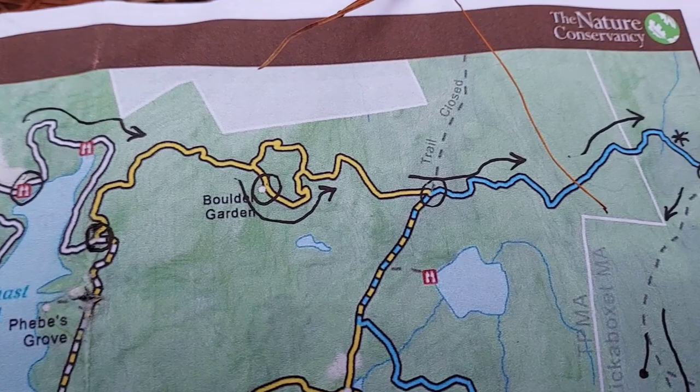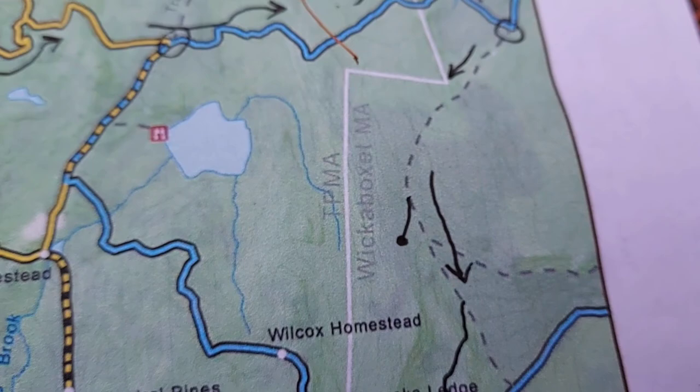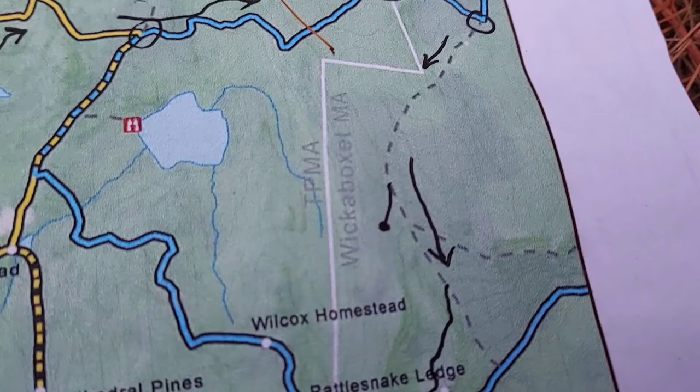Then I got on the Blue Blaze Trail, which is actually the Wickaboxet Loop, part of which is in the Wickaboxet MA, which is management area, instead of the Tillinghast Pond management area. Got on that, found an old road that was showing up on the other maps I had that came south to Rattlesnake Ledge. I came in from the north. I got my course plotted in black there.